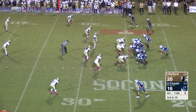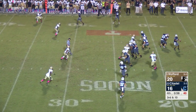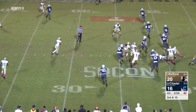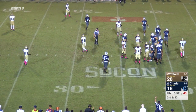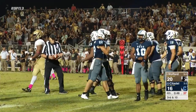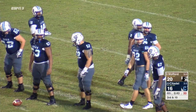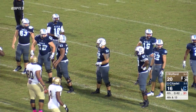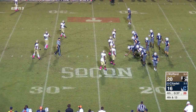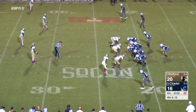3rd and 10 from the 25. A wing to the right, Rainey the lone back. Black back to throw. He'll square up, flat pass near side. That is caught by Webb. He wants to reverse to his right, and the Terriers hit him for a loss at the 22-yard line. That play goes for a loss of 3. Tyler Vaughn with the tackle, and now the Bulldogs, trailing 20-16 with 41 seconds to go, have a last gasp coming up. Just keep it in front of you. Keep it in front of you right here.